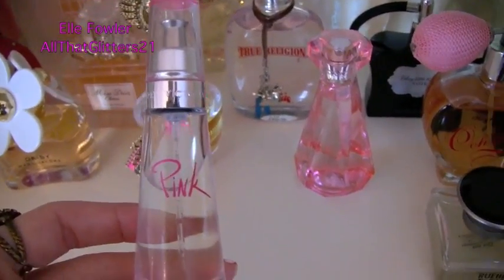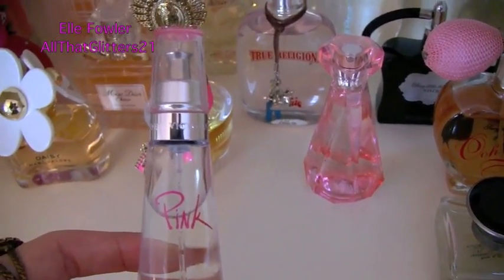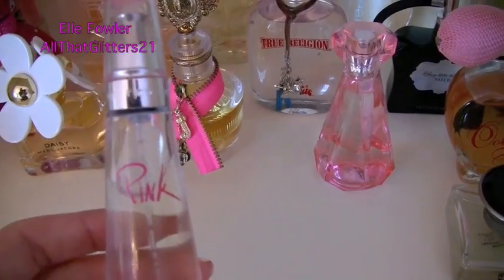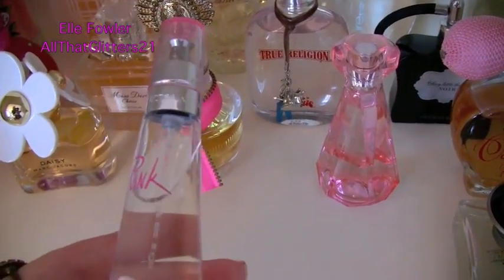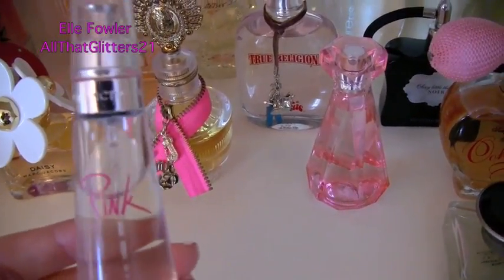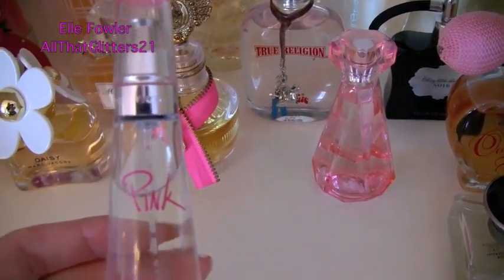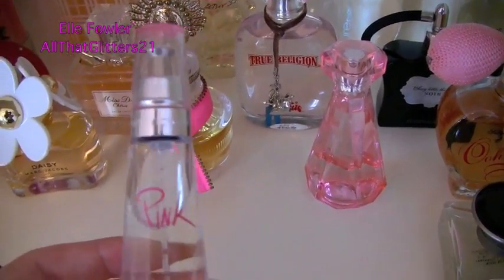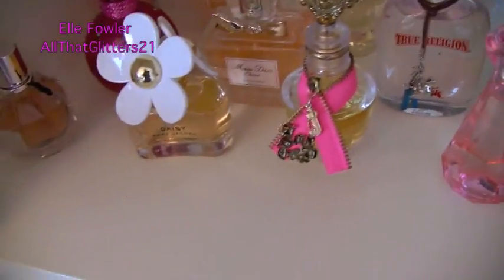But I love Victoria's Secret Pink. Again, it reminds me of high school. I just love this one and I wear it a lot during the day. It has a very grapefruity scent. And if you are close to a Victoria's Secret and you've never smelled this one, I highly recommend going in and smelling it for a daytime scent, because this is one of my all-time favorite perfumes out of all of these perfumes. I just really like this one.